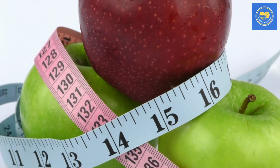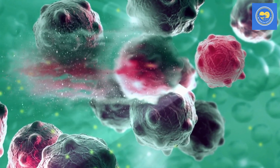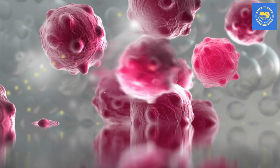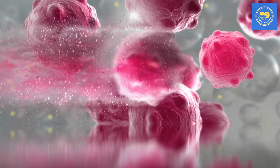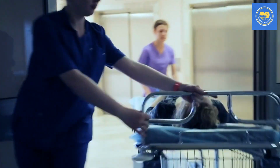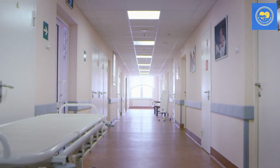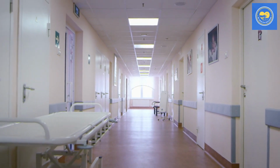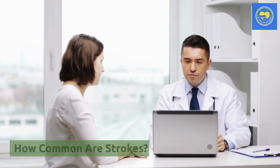Every second matters. The more time the brain goes without blood, the more damage is done. A medication that dissolves blood clots can be used to treat the most prevalent type of stroke, ischemic stroke. 3 hours are the window of opportunity for beginning stroke patient care. However, in order to be assessed and treated for a stroke, a patient must be at the hospital within 60 minutes of the event.